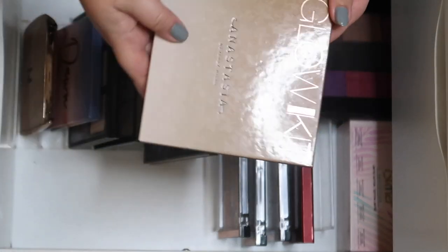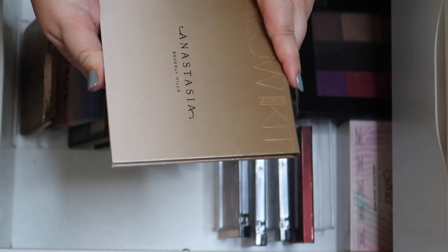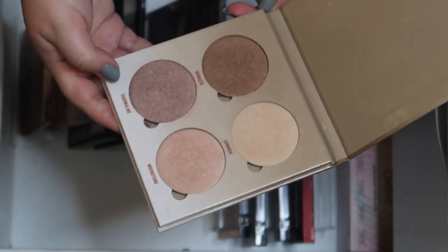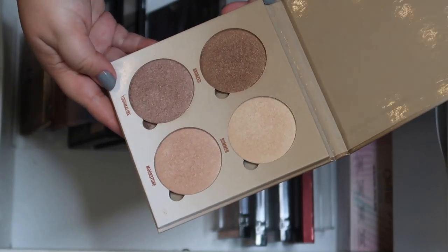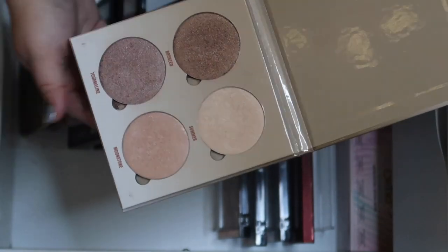And then I have an ABH glow kit. Technically, it's a glow kit, highlighter kit. I use it for face powders because this is like a perfect summer face palette for me. Like this could be a bronzer. These are contours. This is a highlight. To me, it works really well and I like it. So I'm gonna keep it in here.